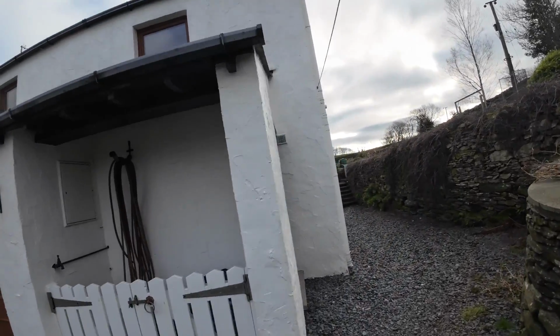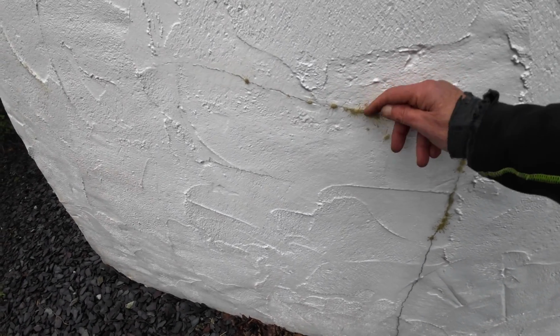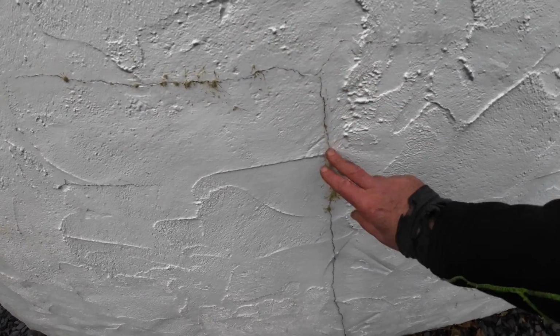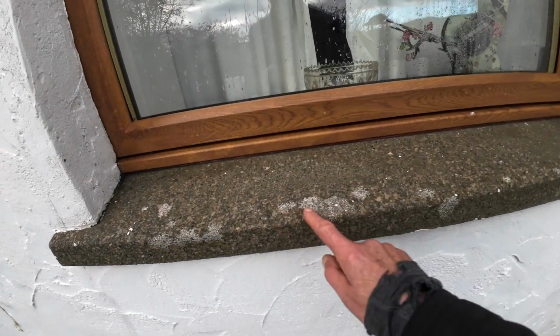And again, a bit of dead moss here, and that will just drop off. So it's killed and it'll drop off. These lichens, they'll clear.